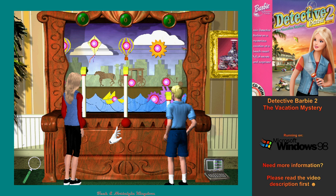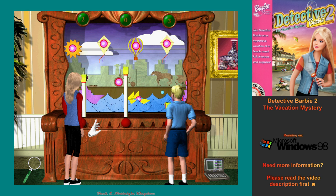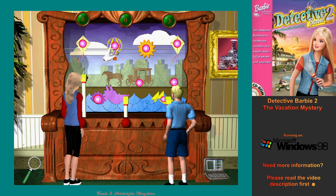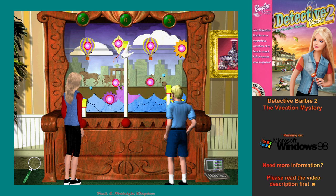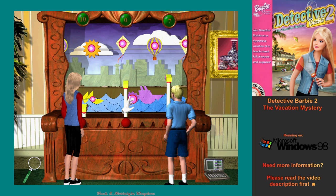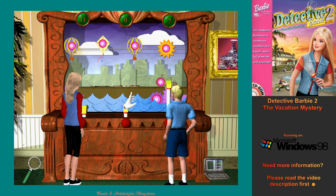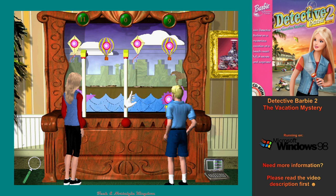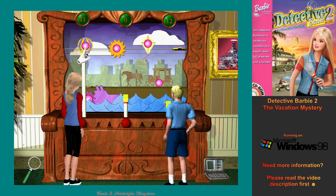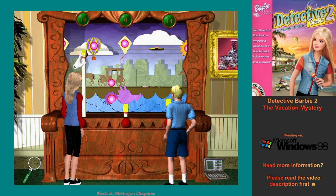Yes! Smoking! He shoots, he scores! All right! Yeah, way to go! Yes!